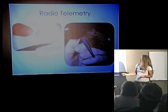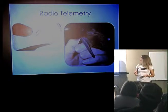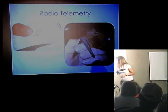Here's what the radio transmitter looks like. It's just this tiny little thing that we glue to the backs of the bat, and they have about a 2 to 3 week life, and then the glue starts to wear off and the bat will groom it off. So we have a little bit of time to track the bat.